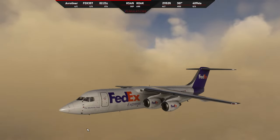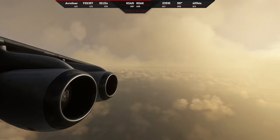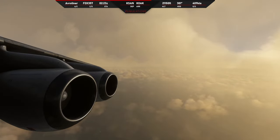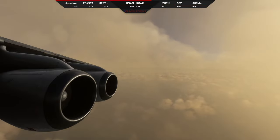Man, this is just a sweet time to fly, real time though. I don't know what view to look at. That's pretty juicy right there. The load guys didn't secure the cargo, you're right.